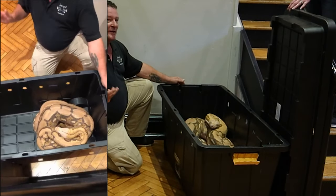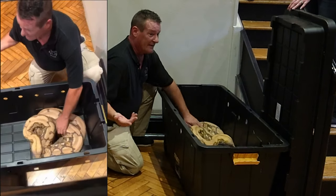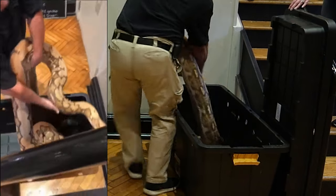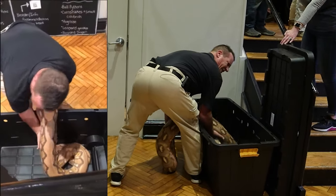He's going to shed. Now I'm being a lot more careful with him simply because he is in shed. You're going to get kind of cantankerous when you're this close to shed. So I just try and be respectful with him and understand he's not 100% comfortable.